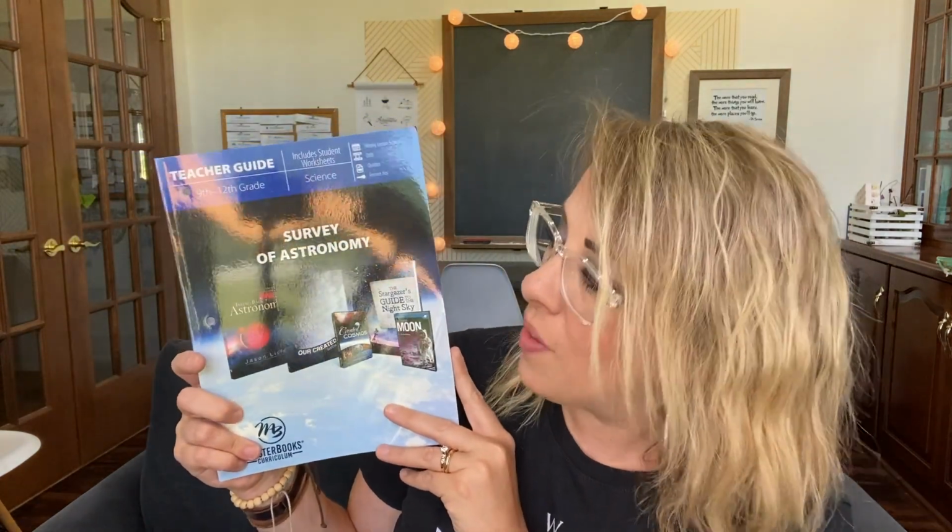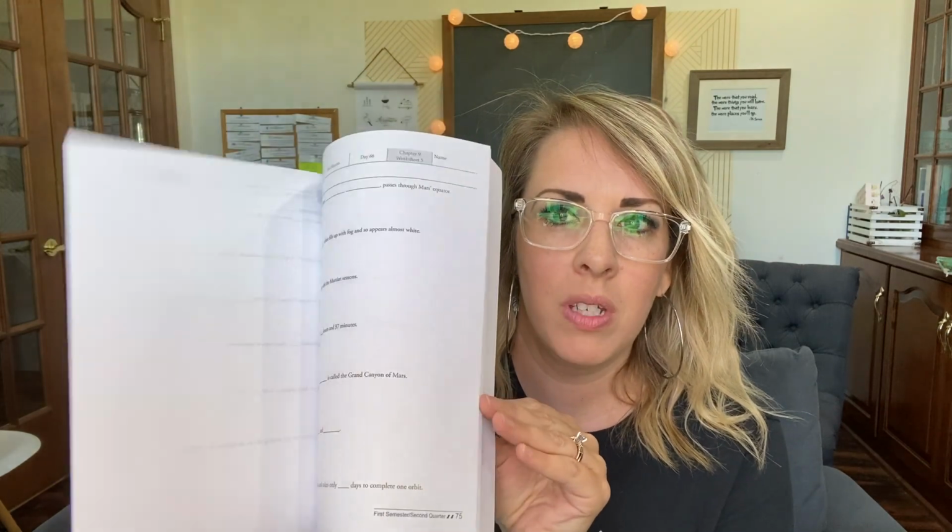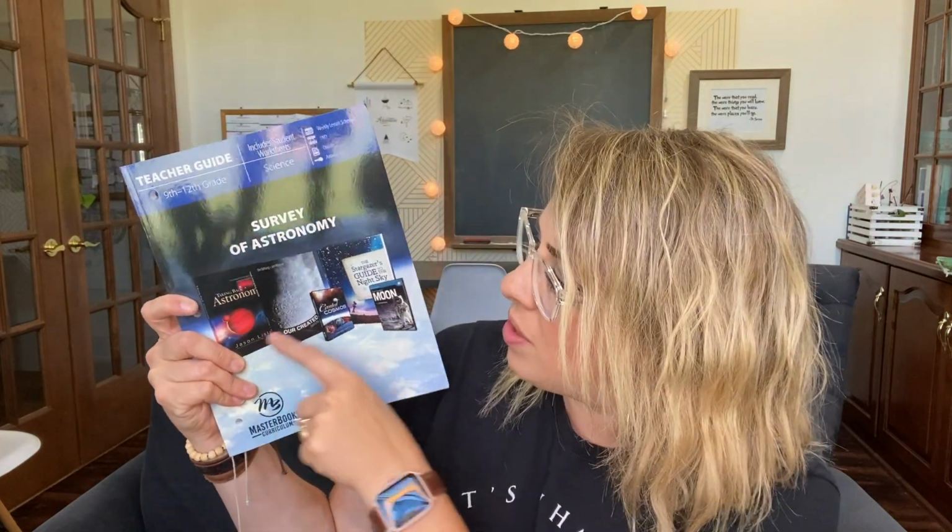Okay, so this is the teacher guide for the Survey of Astronomy class, which even though I'm not teaching it, she needed it for the worksheets because it has all the student worksheets in it. So she will be using this in her homework, my ninth grader, for the astronomy class. And then I got all of the stuff that you were supposed to get except for the DVDs because the teacher is buying the DVDs and they're going to use those in class. So my daughter didn't have to have those. That was nice. I didn't have to pay for that.